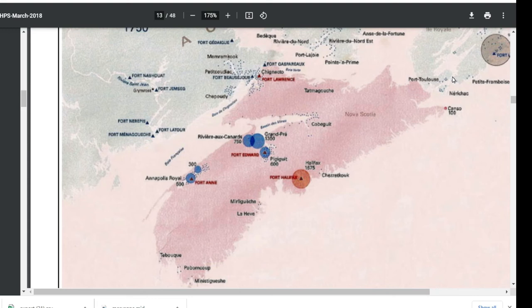So they didn't, during that expulsion period, which lasted from the early to mid 1750s through to about 1762, for about 6 or 7 years, they weren't as affected. They were affected here to some degree, but not as much. And a lot of them were able to.